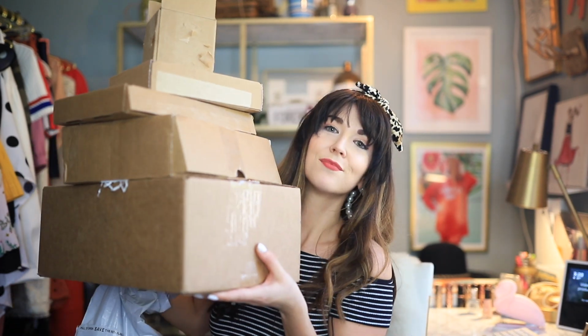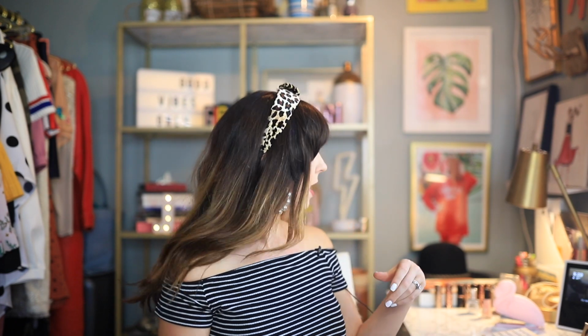Okay, well, let's just go ahead and jump right in. I'm going to start with a couple, the stack that we're dealing with here. I'm going to open these first. These are both from the same jewelry company. They send me some goodies here and there. Where are my scissors when I need them? They send me some goodies every so often. They're jewelry to wear and write honest reviews on their site. So they have 2 that they sent me.